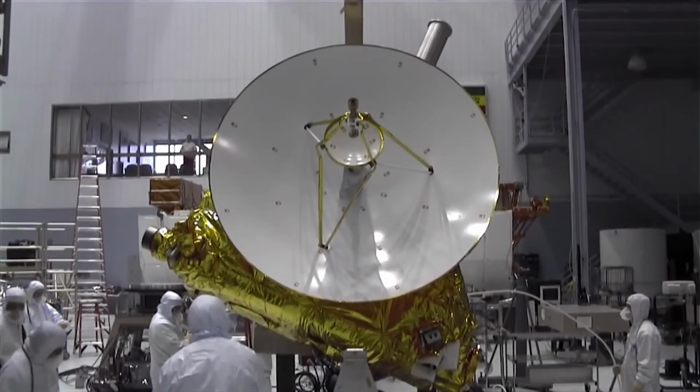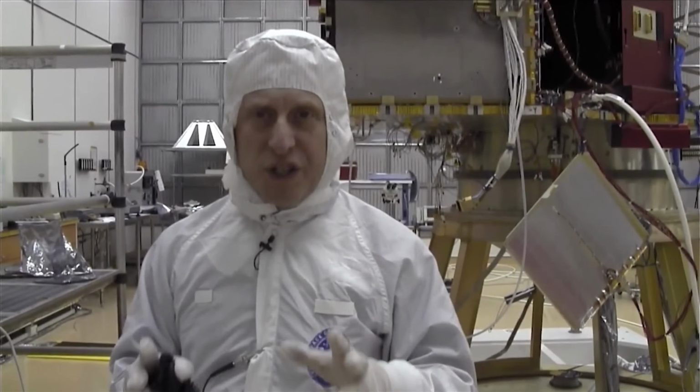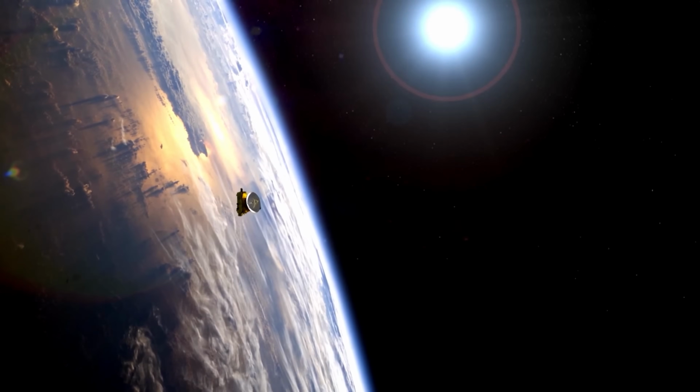Well, you know, the key to planetary science is that you really have to go places to get the resolution, to get up close enough to really see what's going on. We want to get up close and personal.